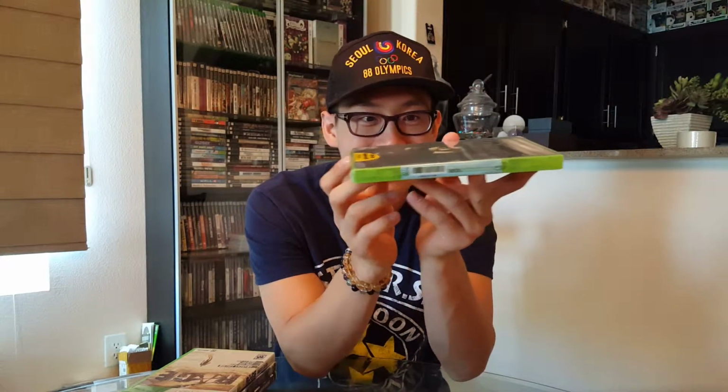Sealed copy of Condemned: Criminal Origins. Man, you don't see this much. And I remember this game was only worth $2.99 or something at the stores. So I wonder what a sealed copy is worth now. This was one of the first games that came out too. Look at that, EB Games. There's no more EB Games, it's GameStop only. So this is old school.